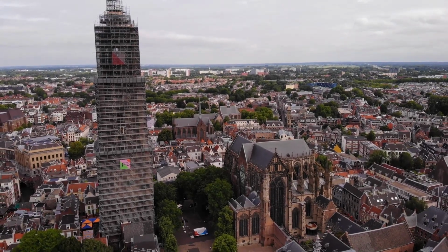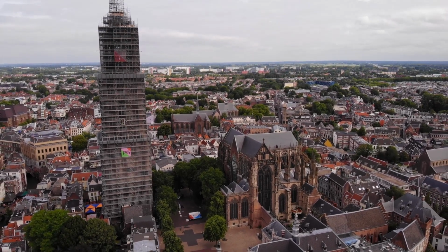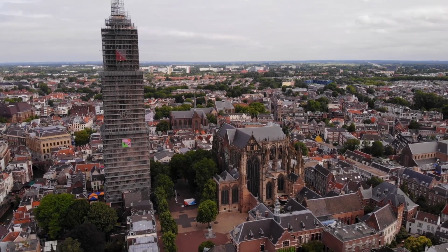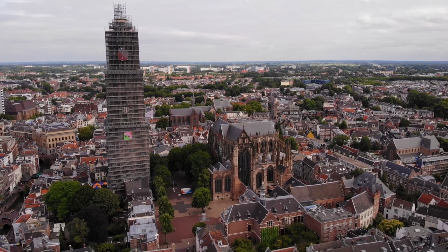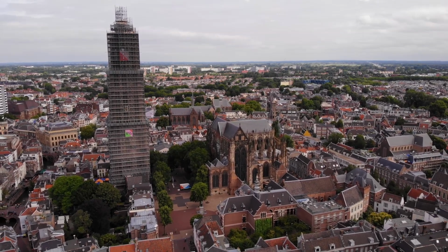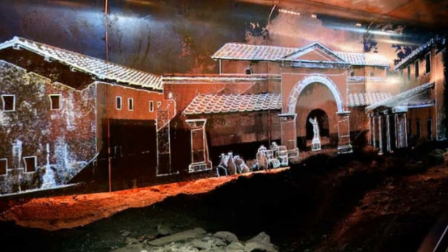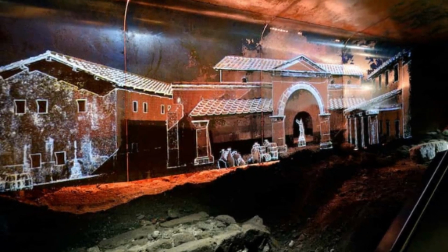The star of the show here is the Dom Tower, the tallest church tower in the Netherlands. If you're up for it, climb the 465 steps to the top, and you'll be rewarded with breathtaking views of the entire city. On a clear day, you can even spot Amsterdam in the distance. While the view is worth it, the climb also gives you a sense of Utrecht's deep history. At one point, this city was a major Roman stronghold, and you can explore some of that ancient history at Domundar, an underground archaeological site.